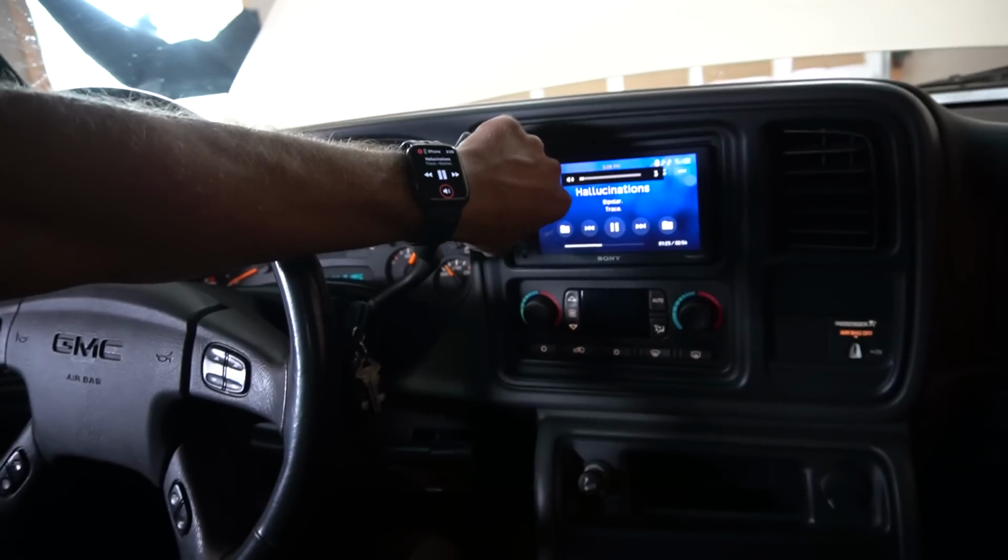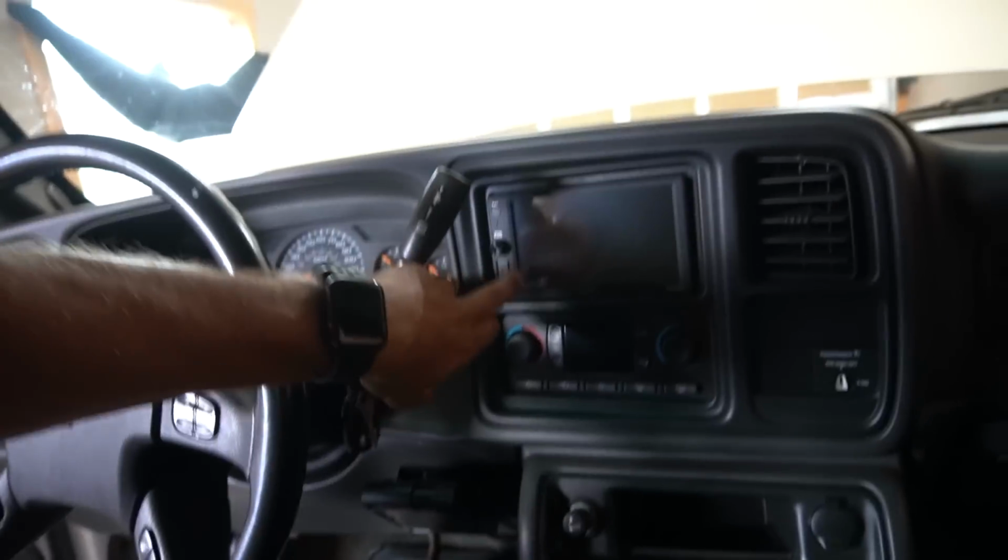Pretty sick. So this thing has Apple CarPlay too, for those of you that don't know. The only way you can get that to connect there is if you go with the direct line right here. So pretty slick. Very happy with it.